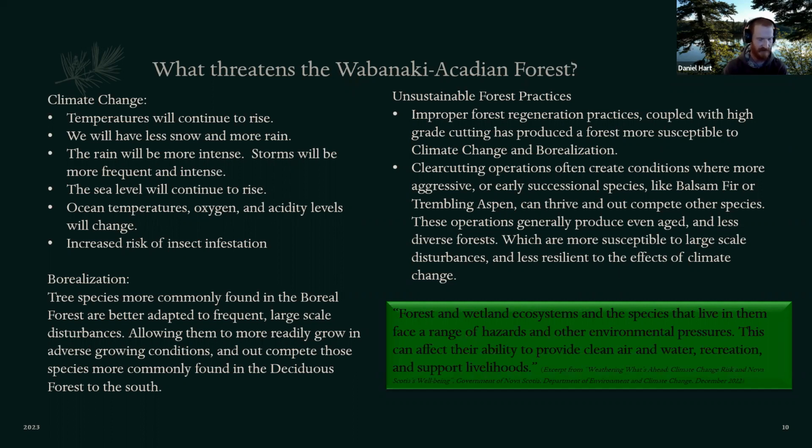From that report I had mentioned, Weathering What's Ahead, it states that forest and wetland ecosystems and the species that live in them face a range of hazards and other environmental pressures. This can affect their ability to provide clean air and water, recreation, and support livelihoods.